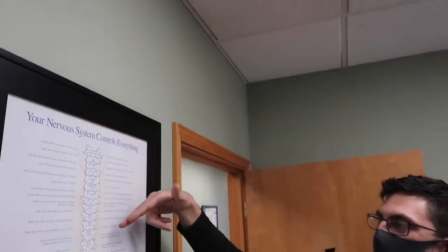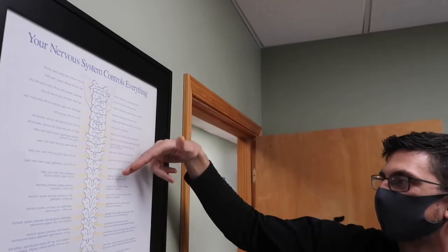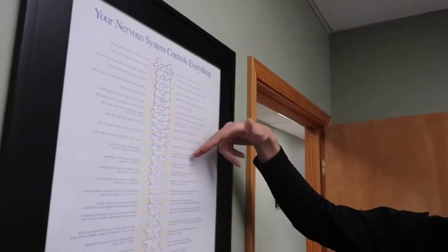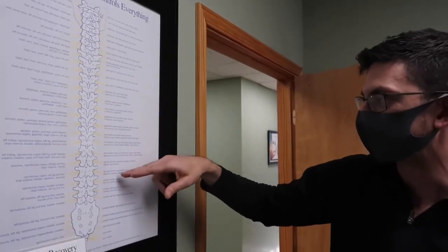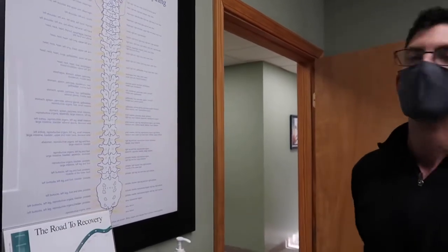So C1, this goes to the right eye, right ear, brain, scalp, pituitary gland. Down here, we've got the liver, the heart, circulation to the right arm. We've got the pancreas. Down here, we have the reproductive organs, the bladder, the large intestine, all those different things. So if there's something that's off in your spine, it can affect a lot of different things, even more so than just back pain or neck pain.